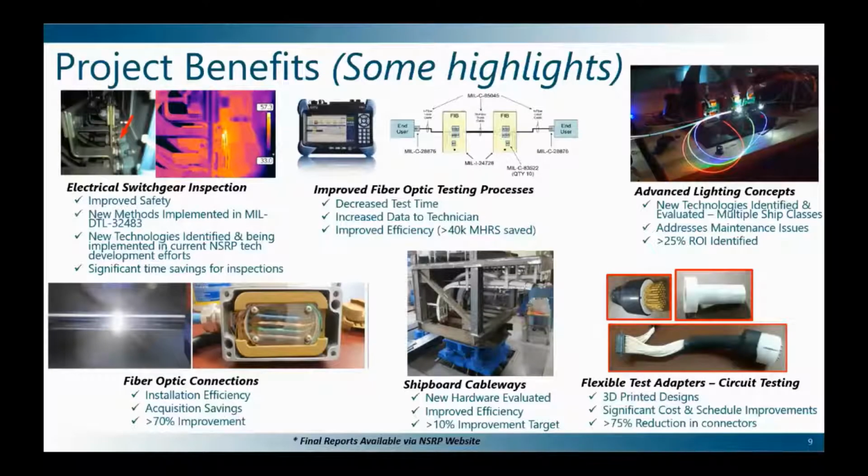These projects have identified several opportunities to reduce cost and improve performance of shipboard electrical systems. This slide highlights just a few of the opportunities from recent panel projects. In the area of electrical connections, new methods were developed and evaluated to improve safety during the inspection process. The use of IR windows in medium voltage cabinets was evaluated and has now transitioned. The new methods have been incorporated in MIL-DTL-32483.